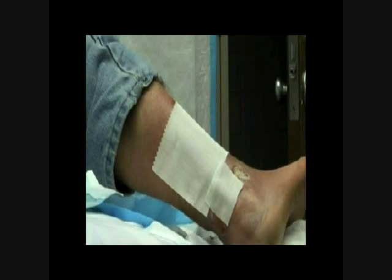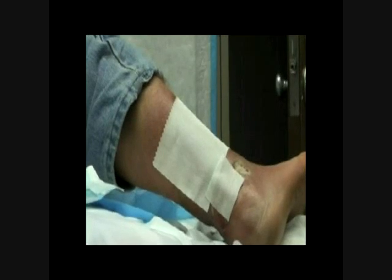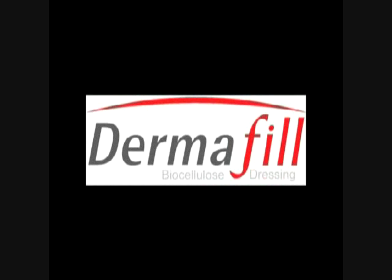After the Dermafill dressing is completely dry, showering is acceptable, although soaking in water will dissolve the interface between Dermafill and the wound. If these steps are followed precisely, you will be on your way to simple and efficient wound healing.